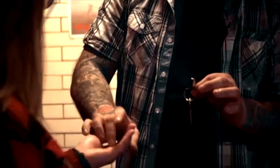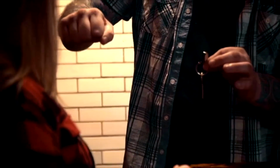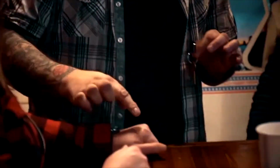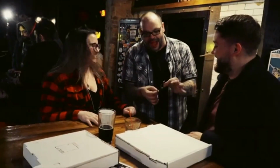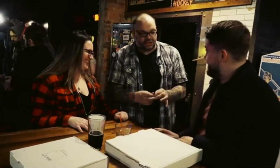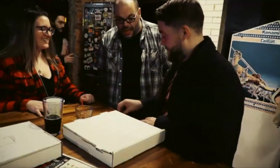Now, the important thing is, this key is obviously going into her hand and she can't examine it. So I don't make a big deal of it. And that's really important. If you're putting something into somebody's hand and they can't examine it, you don't make a big deal of it.